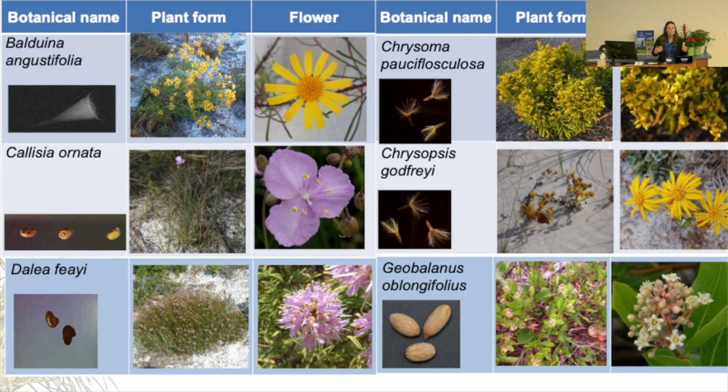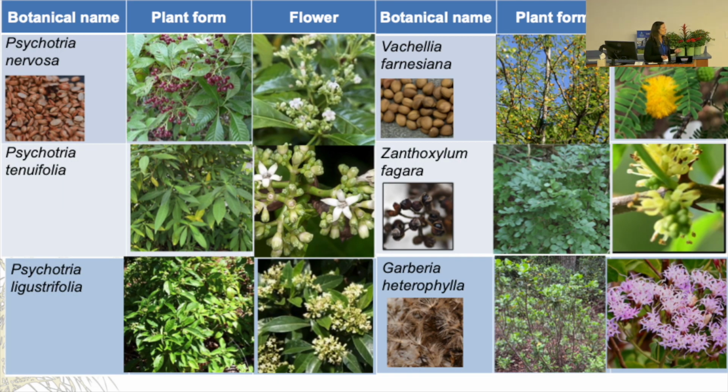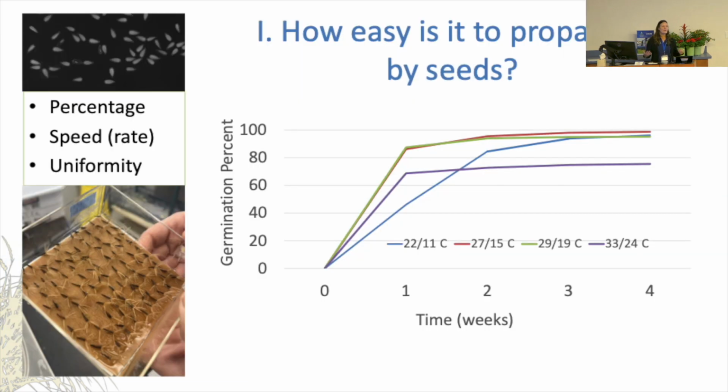So just to give you an example, we've worked with many different species. These are some examples of wildflowers we've looked at. We're trying to capitalize not only on their beauty, but also their ecological service. And in addition to herbaceous species, we also look at woody shrubs and small trees, like you can see here. And so we ask ourselves four primary questions.